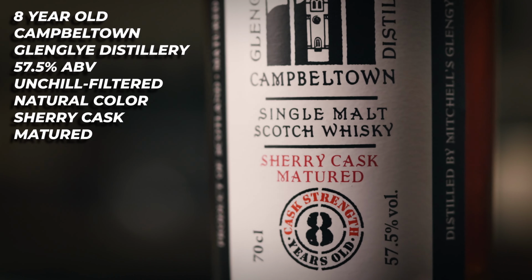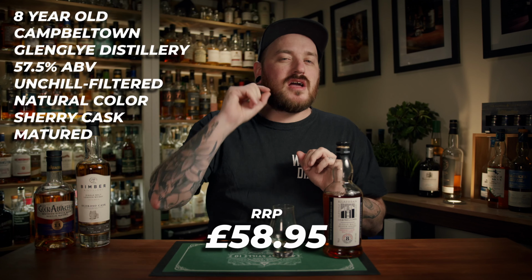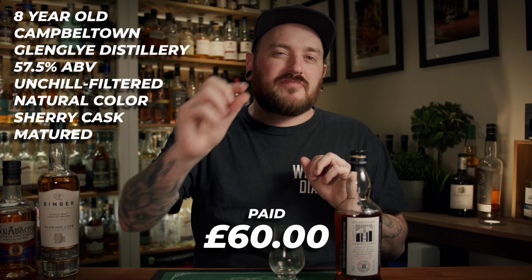It retailed for £58.95, and I paid just a little bit more at 60. Now, in my defence, as far as I understand, I don't know what batch number this is. I actually know very little about Kilkerran or the Glengyle distillery and how they batch and release stuff, but I know a lot of people went bloody wild for this.